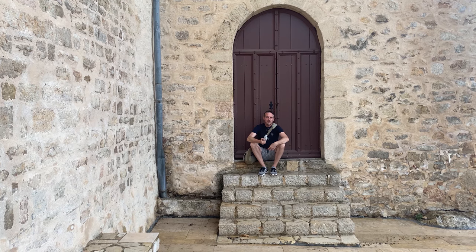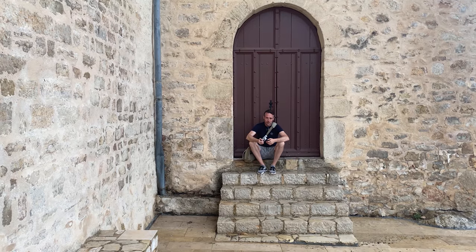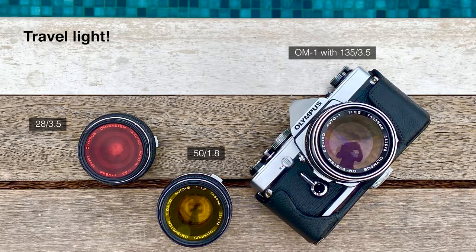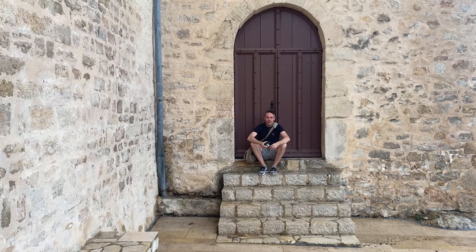So I brought three lenses: the classic wide angle 28 f3.5, 50 f1.8 and a 135 f3.5 for the Olympus OM system, and those are also the three most common lenses you're gonna get for that camera. And why? Because everyone back in the 1970s would buy that three lens setup. You can do everything with that for any trip that you do, and they're also super compact and lightweight.